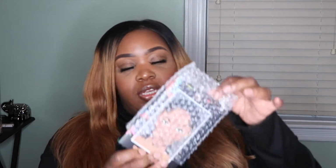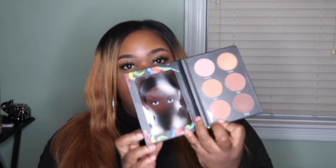I picked up their washable eye glue stick, and this is basically, how would I say it? Yeah, it's like primer for your eyelids. I picked this up and it's so cute because it legit looks like school glue, like Elmer's school glue, and I love it. I picked up this contortion notebook, and it basically is a contour kit, a powdered contour kit.